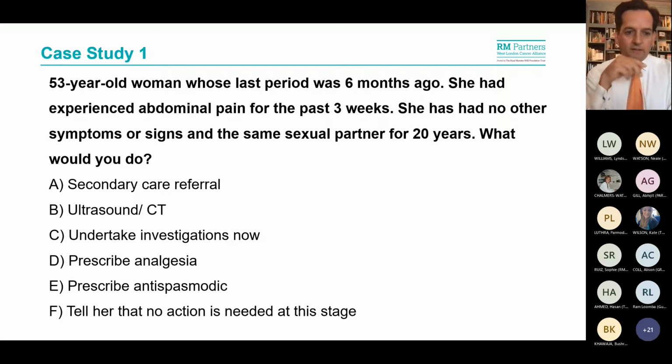We've got a few case studies which hopefully will work on a Teams poll. So the first one you can read there. A 53-year-old woman, last period 6 months ago, abdominal pain for 3 weeks, no other symptoms or signs, and the same sexual partner for 20 years. What would you do? So just click. I assume you can click that somehow. Is that right? Here we go.